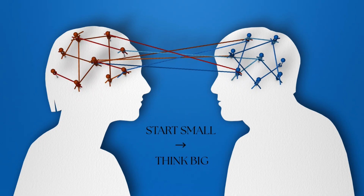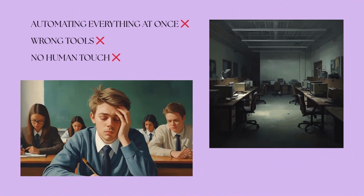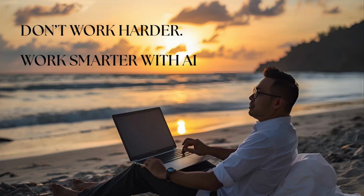Before we wrap up, let's talk about mistakes to avoid when starting automation. Trying to automate everything at once. Start small and build momentum. Choosing the wrong tools. Don't follow hype. Pick tools that fit your exact needs. Forgetting the human element. Automation should support humans, not replace the personal touch in business. Get these wrong, and you'll waste time and money. Get them right, and your business transforms.